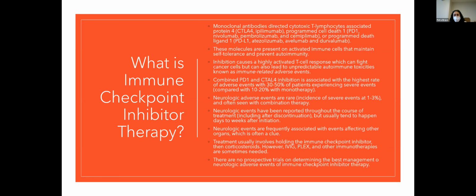There are different types of them. The first is ipilimumab, which is against cytotoxic T lymphocyte associated protein 4. The PD-1 inhibitors are pembrolizumab and nivolumab. I'm probably not going to say these correctly. And then there are ones against a similar protein, programmed death ligand 1. Those are the ones on the market right now. When you give patients these monoclonal antibodies, they work on the activated immune cells that maintain self-tolerance. If you take this away, then the body's own immune cells can go ahead and attack the cancer cells.